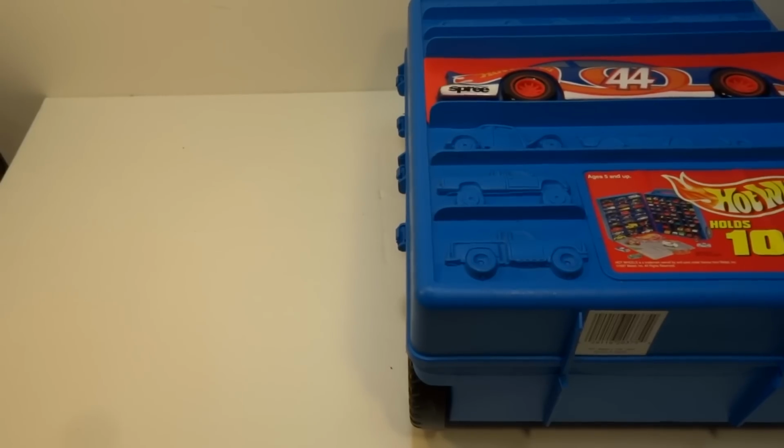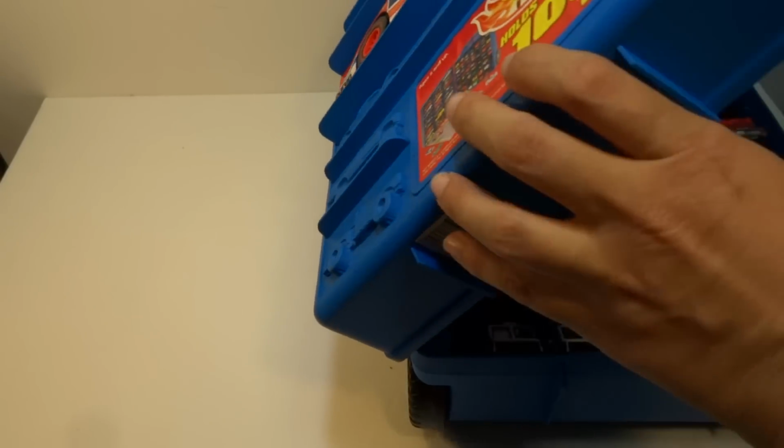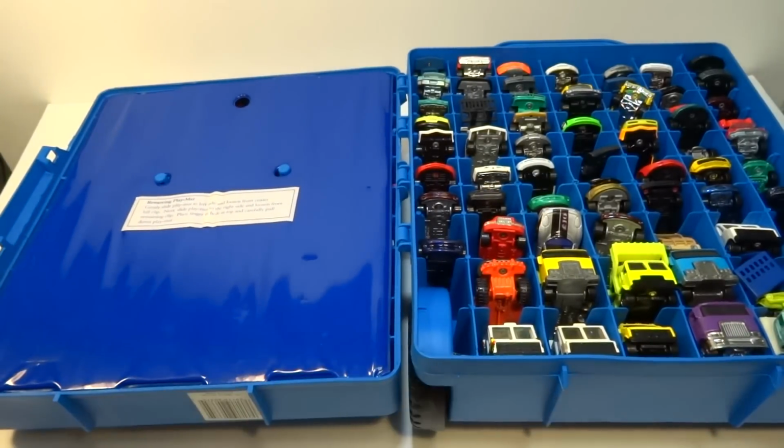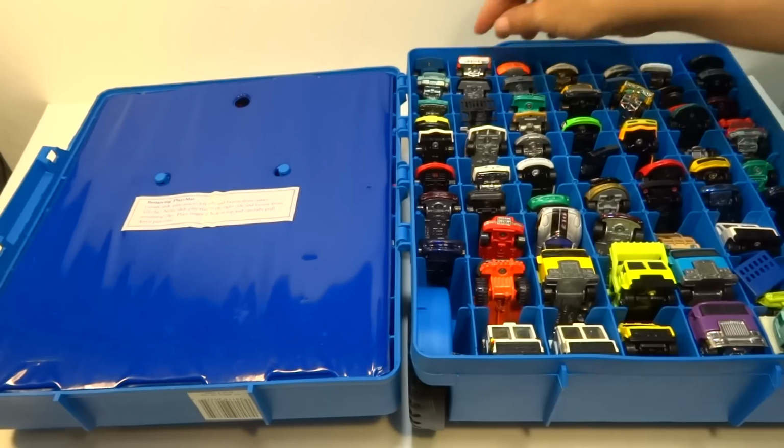Alright, let's open this big old box up. This is a really heavy box. It's full of cars. Alright, let's go from top to bottom. What's first?